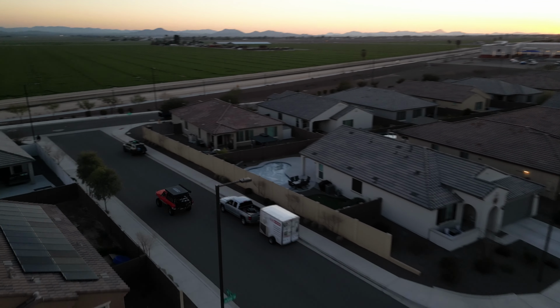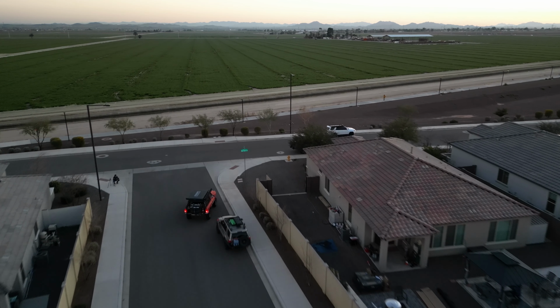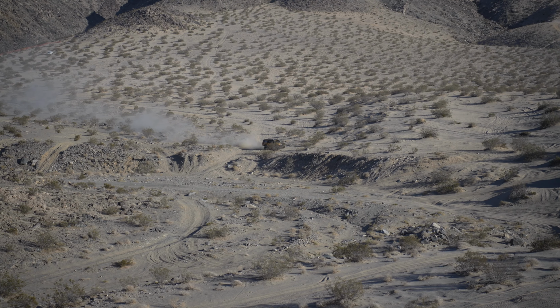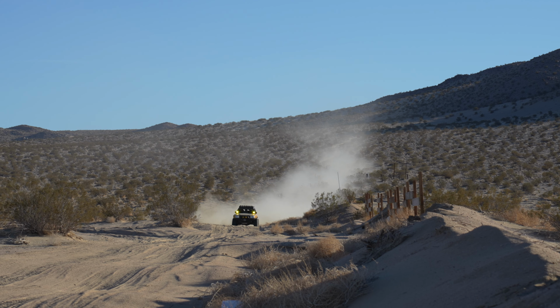Regardless if you are actually 100% prepared or not, the only thing you can really do at this point is strap in, hold the skinny pedal to the floor, hope that all of your preparations paid off, and enjoy the ride.